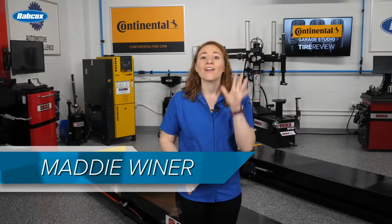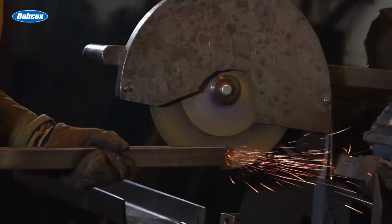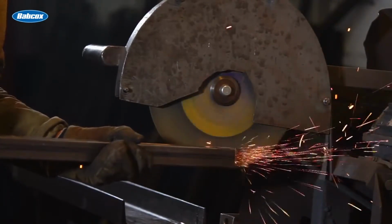Okay, here we go. We've got 5 more hot button safety items for you. Number 6, bench grinders need to have the tongue guard and tool rest set at the proper distance from the grinding wheel at all times. An eye guard should also be in place.